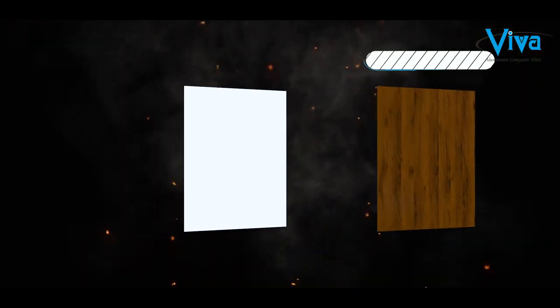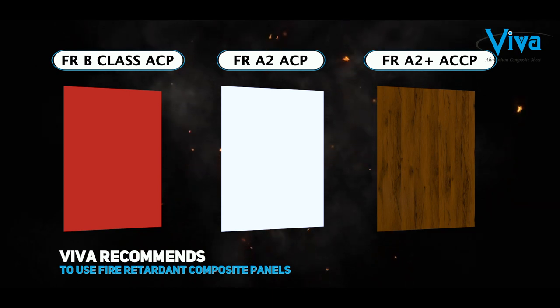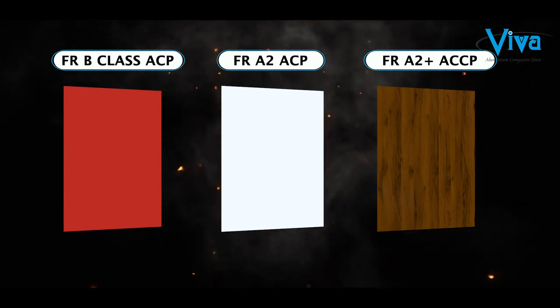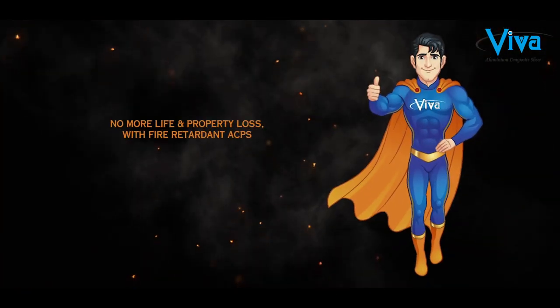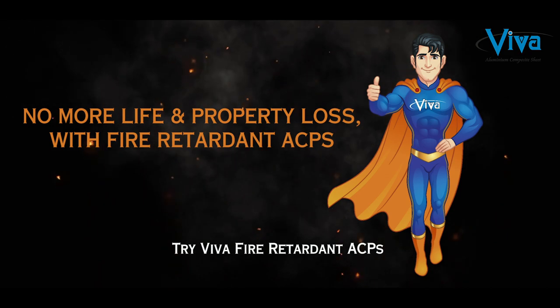Viva recommends using only fire retardant composite panels, which are available in FR grade Class B, A2 and A2+. Viva Fire Facade Aluminium Composite Sheets. Your safety is our first priority.